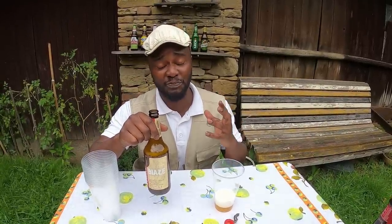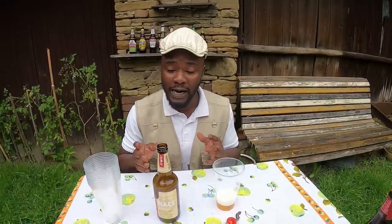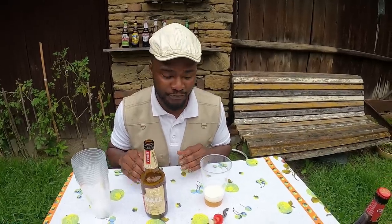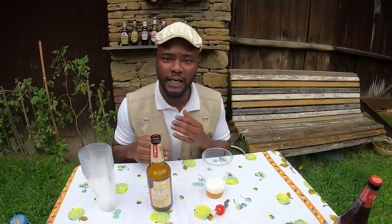This tastes strange. This tastes like everything. This tastes like fruit. This tastes bitter. This tastes sweet. This tastes like wheat. This does not taste like anything I would buy and drink. It's not refreshing. When I drink it, it tastes like a fruity flavor, then it kicks in with a sweet taste. And then the aftertaste is bitter.